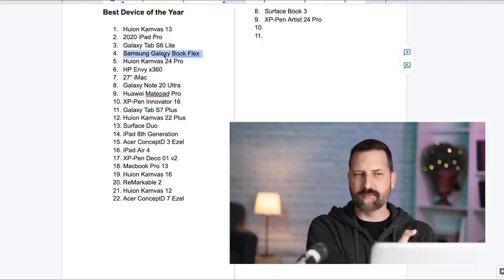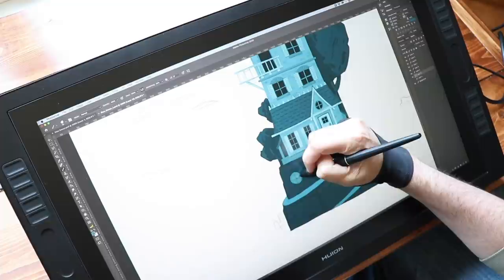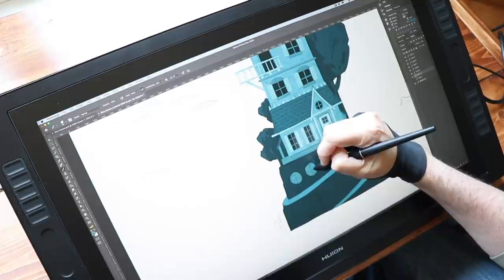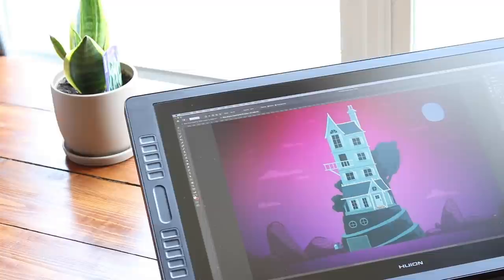Huion Kamvas Pro 24 Pro, whatever. I'm going to take you off. So XP Pen made their 24 Pro, which has that 2K resolution. Huion wanted to do the same thing, and that's exactly what they did. That's what the Kamvas 24 Pro is. It's the same thing they've been making for years, except this time they've gone to a higher resolution. It was great to see them doing that.